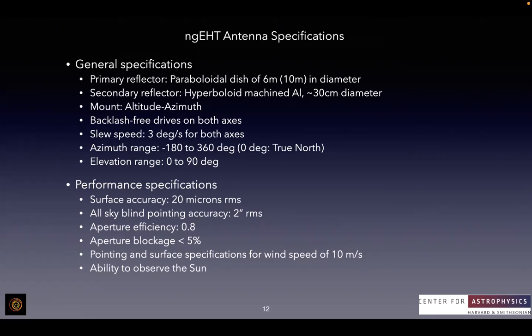But let me point out a couple of things which we actually learned from the EHT observations which we have already carried out. So for example, we want an antenna that doesn't have any limit down to low elevation. It is very important to be able to go down as low as possible, even for a short time. And this is not possible for SMA antennas, for example, due to those mechanical design constraints. So SMA antenna lower limit is 15 degrees. The ngEHT antenna can go all the way down.